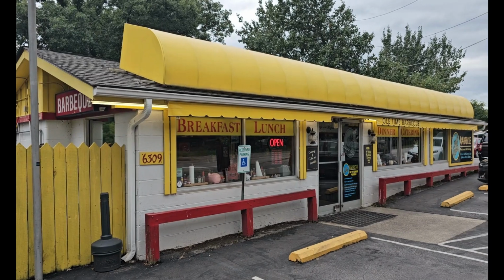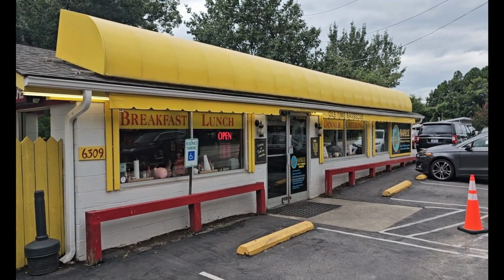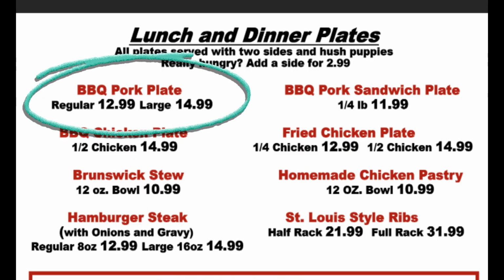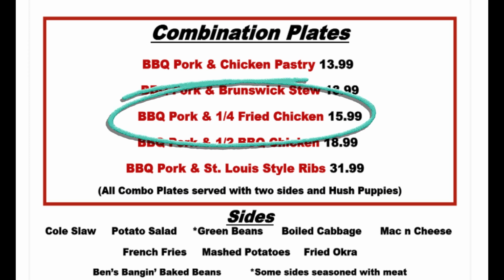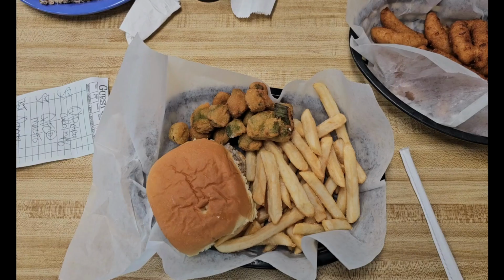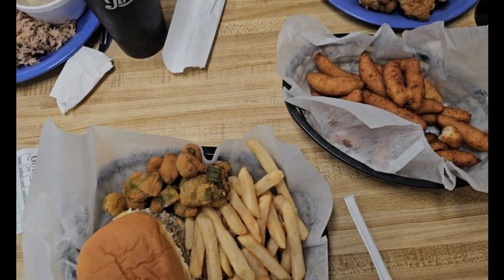From the fairgrounds, we headed to Ole Time Barbecue on Hillsborough Street. We were seated, and the waitress gave us a huge bowl of hush puppies while she took our order. I chose the barbecue plate, Rennie chose the barbecue and a quarter chicken, and Jonathan ordered the barbecue and chicken pastry. Our feast arrived.